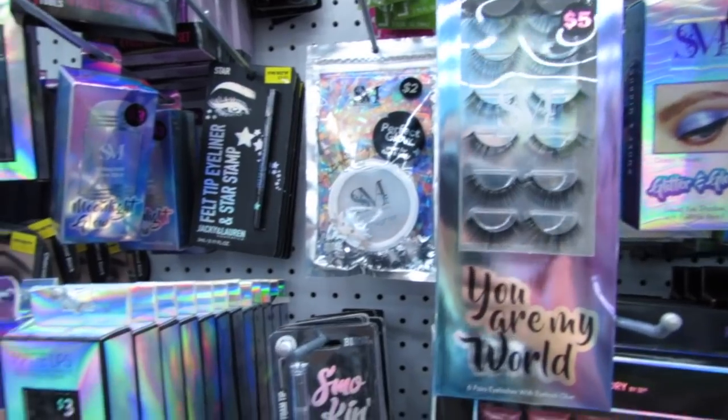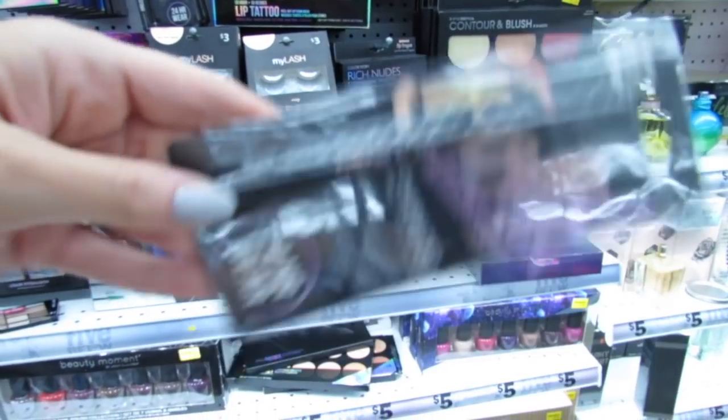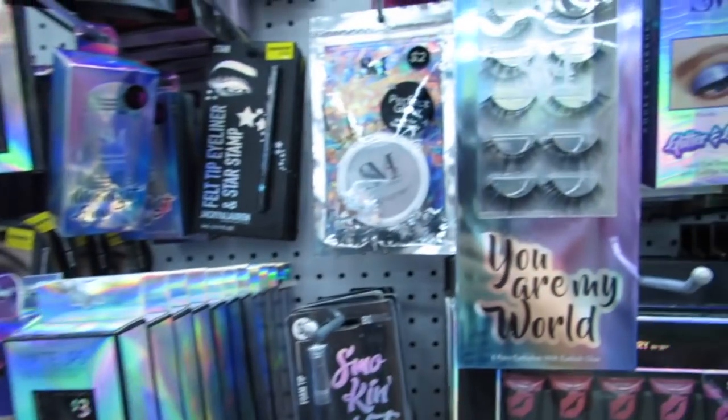What's this? Bold statement. 24 hour wear. I think it's an eyeliner, like a liquid eyeliner. Yes, it's an eyeliner pen, and that's brand new. That's $3.